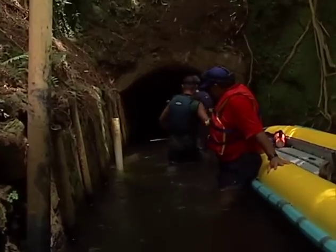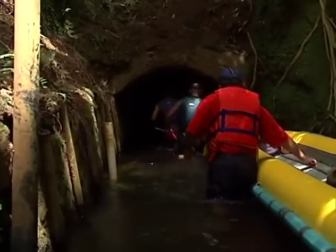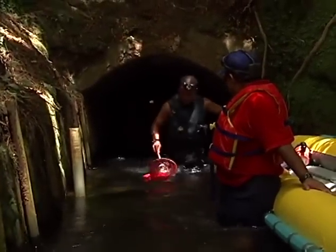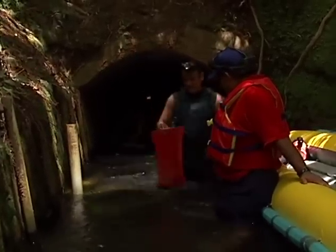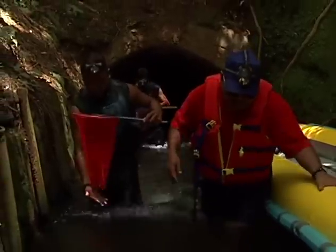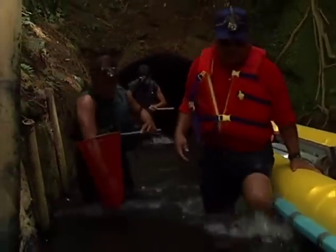Right here, you said. The guides went quite a ways into the tunnel and soon came out with a few shrimp and a big prawn. And as you can see, the ditch isn't that deep. The average depth is only about 3 feet, but boy is the water cold.